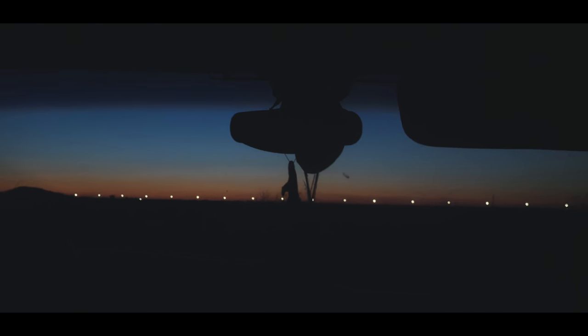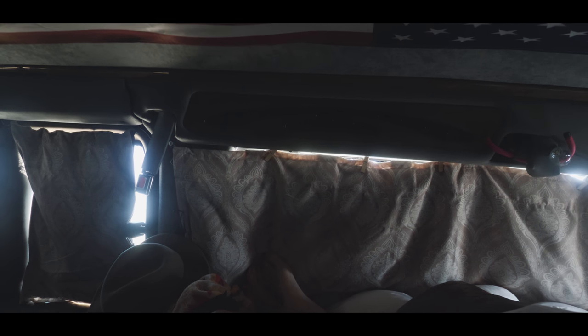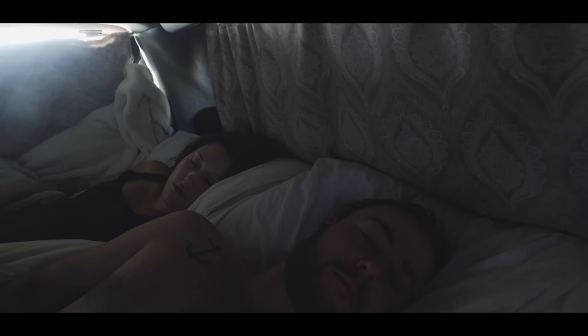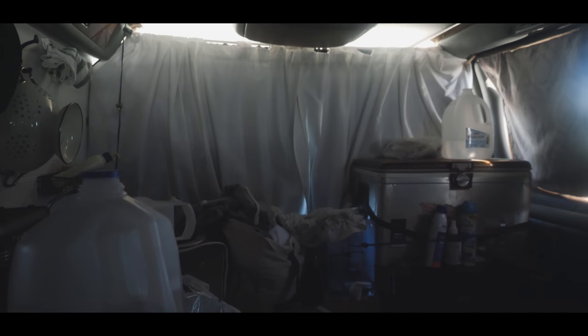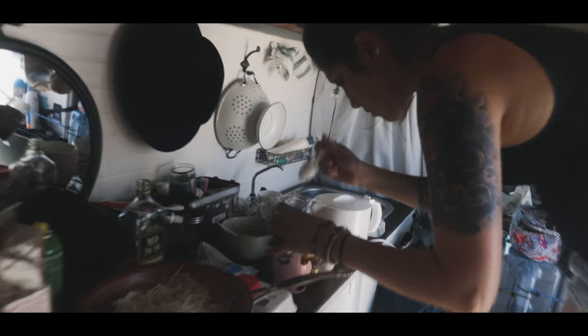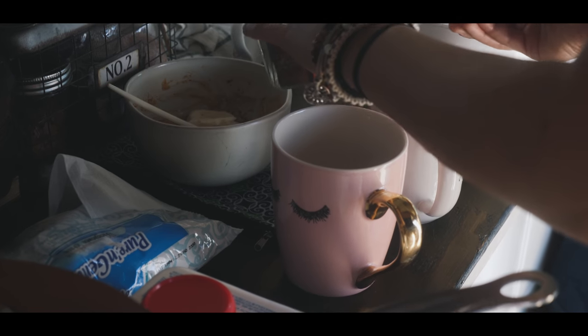Van life has taught me that one of my favorite things to do is fall asleep and wake up on the beach. We made sure to have our coffee and a good breakfast while we had this spot on the sand.